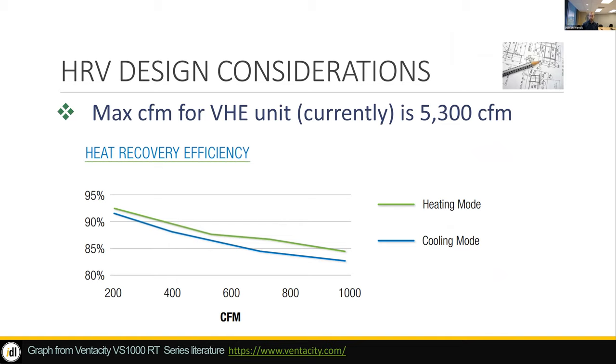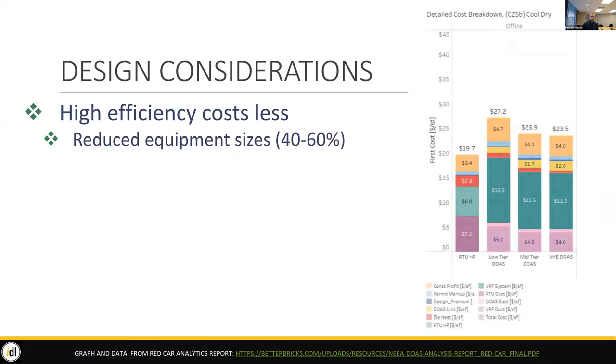So look at your outdoor air requirements, your ventilation requirements, and make sure that you have the appropriate number of these units for your space. The other thing that I found very fascinating from the economic analysis was that the high efficiency DOAS cost less than a low tier DOAS. And that primarily came from reducing equipment sizes.